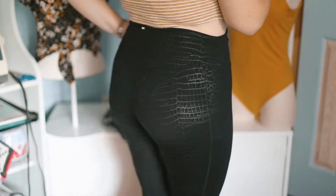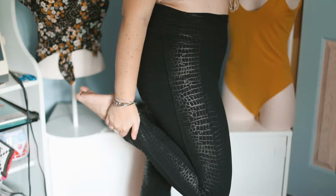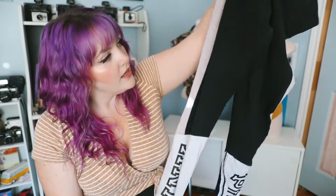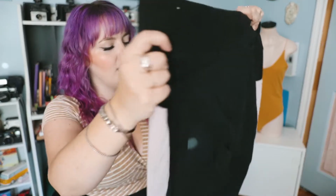So at first I didn't really know if I liked them or not, but I'm glad that I bought them because I have been wearing them a lot. These ones are a little wrinkly because I wore these yesterday. These are pink leggings. They aren't as new feeling as most of my other ones. You can definitely tell these ones have been worn.